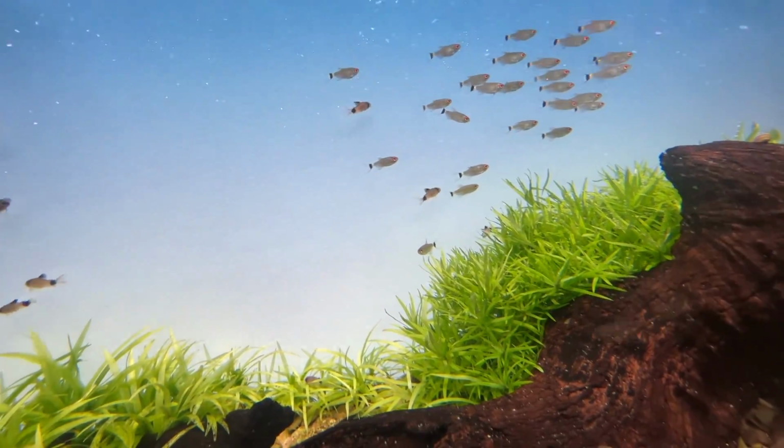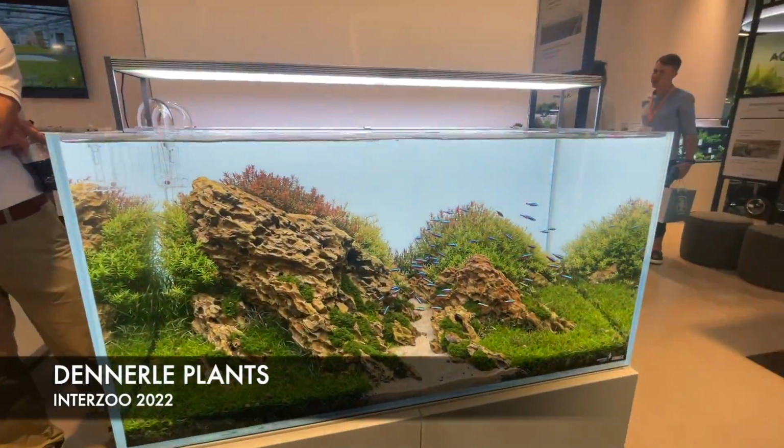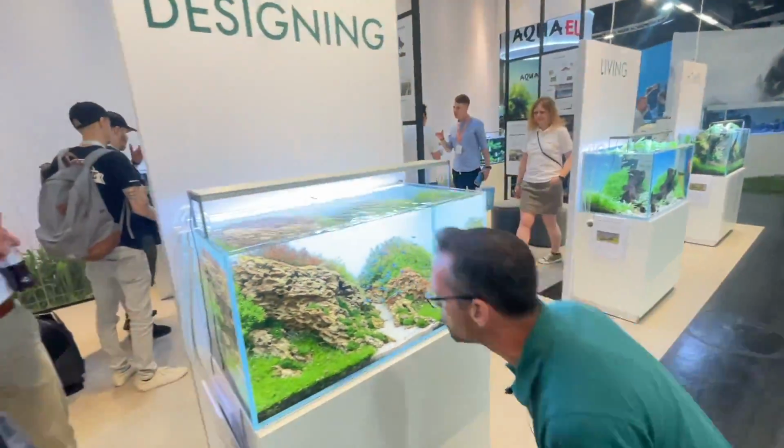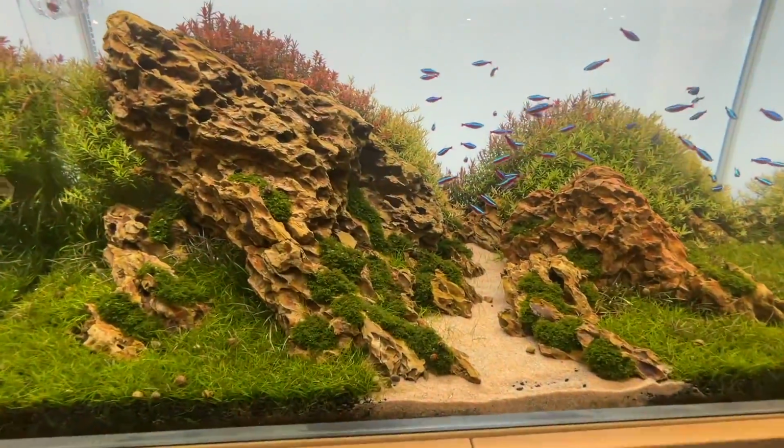Love the way those fish are shoaling. Let's start off with this beautiful scape here, shall we? So I think Yuri's did all of these. Classic Dragonstone Iwagumi. If you want to come in, people don't want to see me so much as the scape.